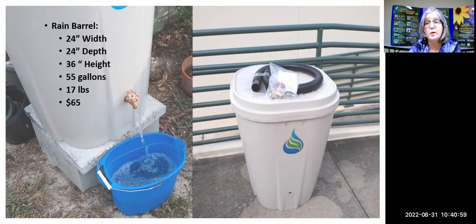When it's full of water, it weighs 475.15 pounds. They are $65. That is our bulk price that we buy them for. So you can pay the $65 and attend a workshop. And if you are a customer of Hernando County Utilities, with your first rain barrel, you will get a $30 credit on your water bill. So, that's a good deal there.